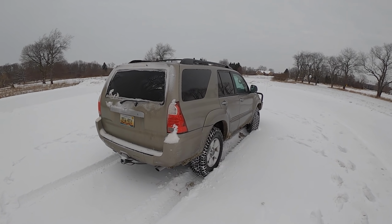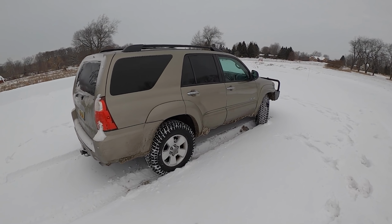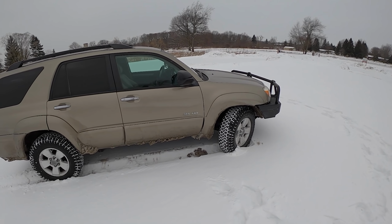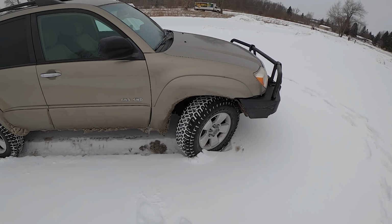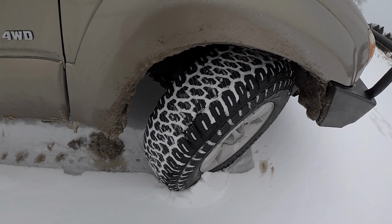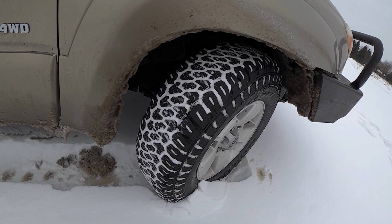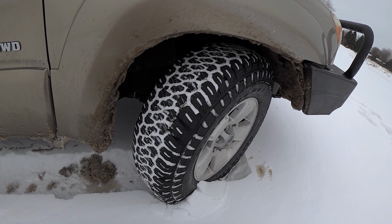All right guys, well I figured it's time for another 4Runner update. Today we're going to be testing out the new tires I just had put on this 4Runner. These are the Firestone Destination XTs. These are in 255/75R17, a pretty common Jeep size, 32 inches in diameter.